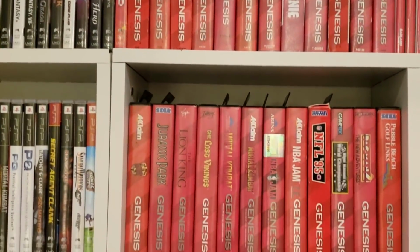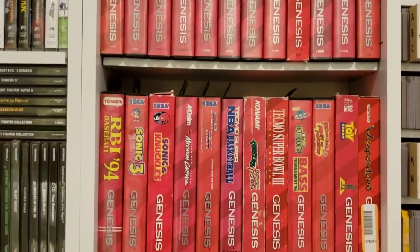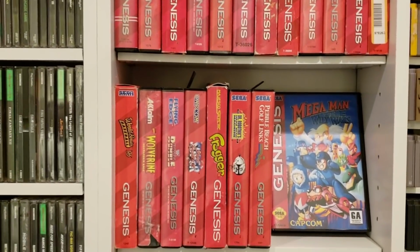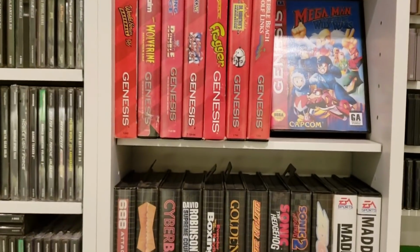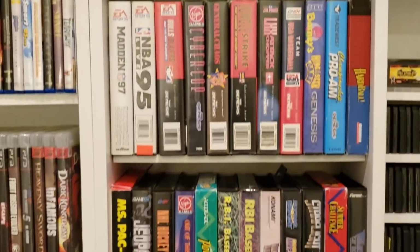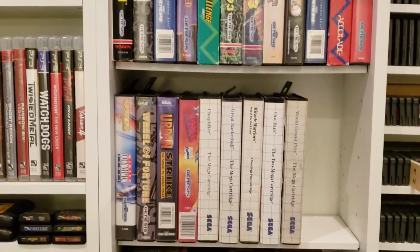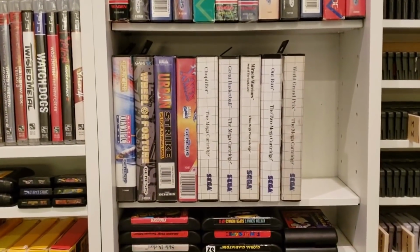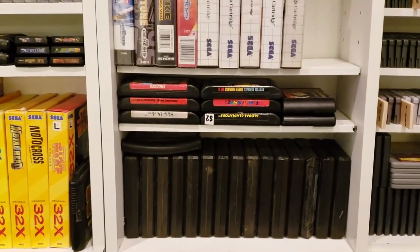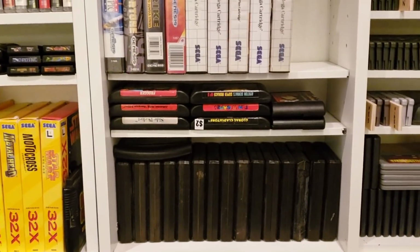Next we have Sega Genesis. There's Mega Man, The Wily Wars. Now that's a reproduction of the European game. It didn't get an official release in the United States. And here are a few Sega Master System games. And at the very bottom we have an Atari Jaguar game, and it's sitting on top of a row of Atari 5200 games.